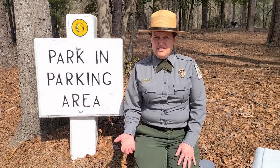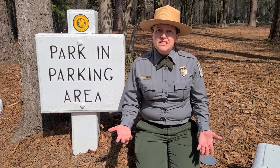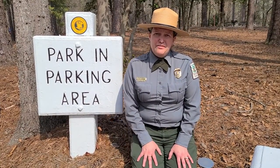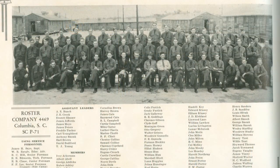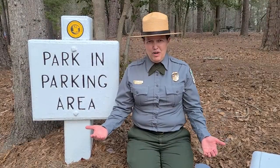Okay, so prior to the land being purchased back in 1937, this was just privately owned farmland. But because it was in the 1930s, the Civilian Conservation Corps, or known as the CCC for short, was busy doing conservation work all over the country. And part of that conservation work included building parks. And there was a CCC camp, Company 4469, right up the road in Pontiac, South Carolina. So they came down and spent the next several years turning this farmland into a state park.